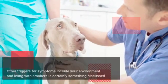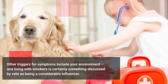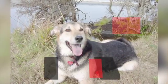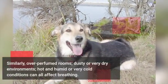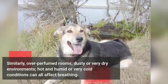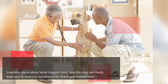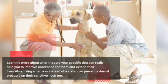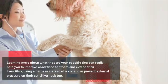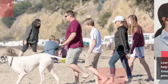Other triggers for symptoms include your environment, and living with smokers is certainly something discussed by vets as being a considerable influencer. Similarly, over-perfumed rooms, dusty or very dry environments, hot and humid or very cold conditions can all affect breathing. Learning more about what triggers your specific dog can really help you to improve conditions for them and extend their lives. Also, using a harness instead of a collar can prevent external pressure on their sensitive neck too.